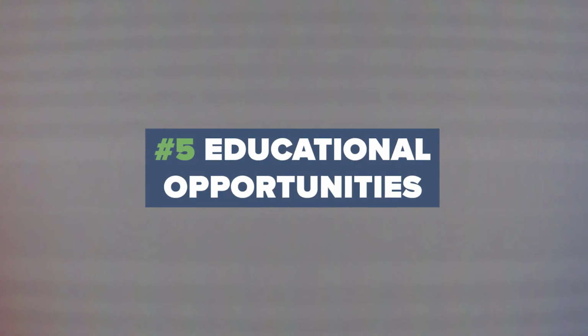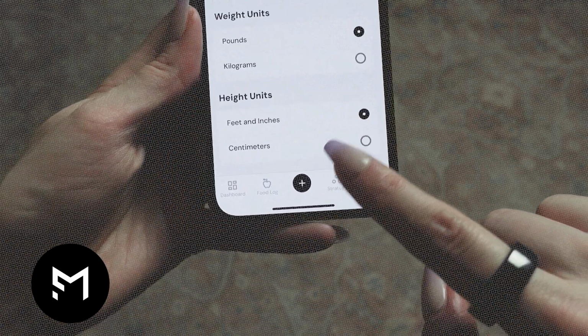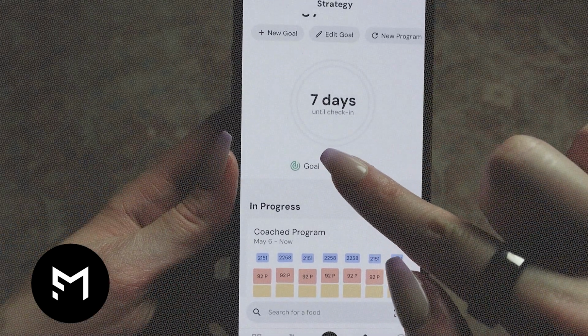Next, let's talk about educational opportunities within the apps. Now, neither of these apps are really educational apps. MacroFactor is not an educational app per se. However, while using this app, I noticed that it does an excellent job of teaching critical nutritional concepts without necessarily getting users to read articles or watch videos. By using the app, you can learn how your calorie needs change, the perfect rate of loss for you, and your options for protein intake, as well as how rich in specific nutrients various foods actually are, and so much more.